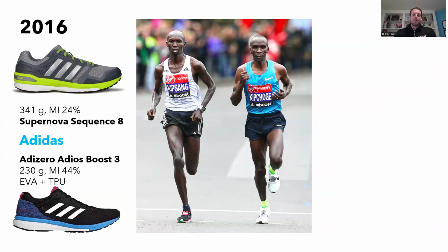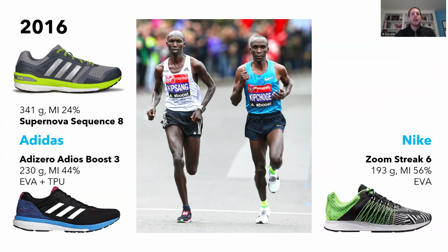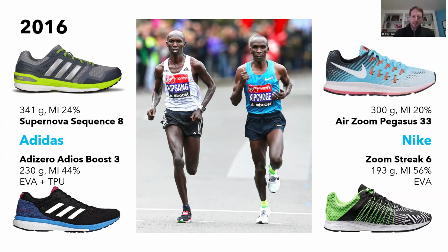2016, so the shoes looked pretty much the same. Adidas continued with that same kind of approach of combining EVA and TPU, heavier shoe for training. And Nike decided to change things up a little bit and was able to get a shoe that would be lighter, so under 200 grams, the Nike Zoom Streak 6 that was worn by Eliud Kipchoge here. And the typical training shoe would be a Pegasus, 300 grams. So the weight went down a little bit prior to those new generations of shoes.